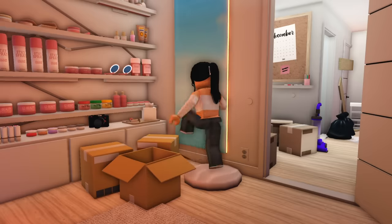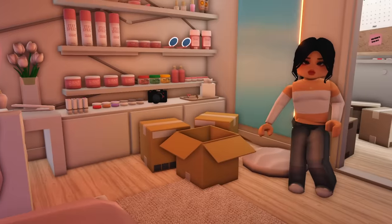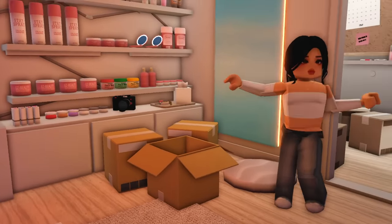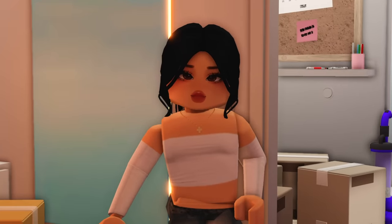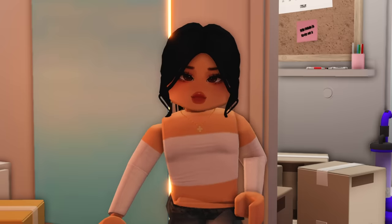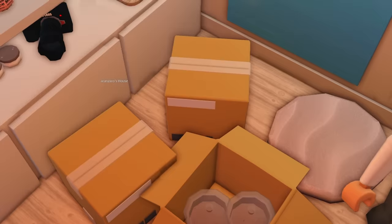Okay, so I have recently been getting so many PR packages and packages in general. So I have a lot of boxes sitting here in my room and in the hallways. It's honestly such a big mess. So what I'm gonna do is get all the things I need from the packages and then throw the boxes away, because they're taking up too much space and I need my space right now. I'm gonna take these jars out of here. Throw these boxes away.